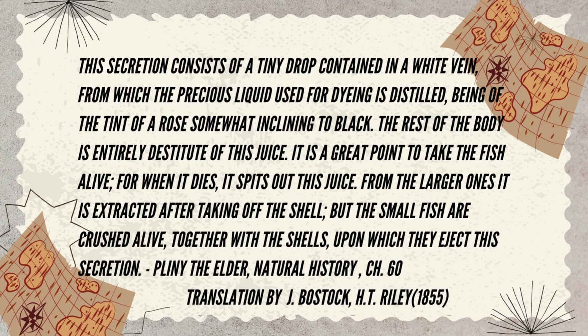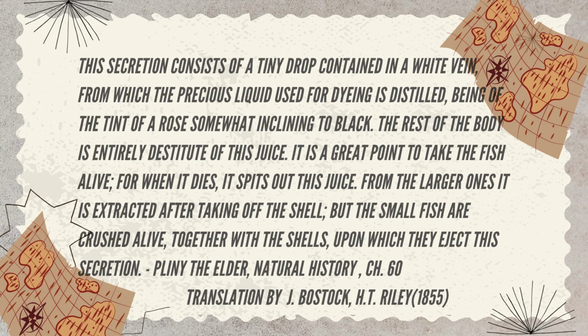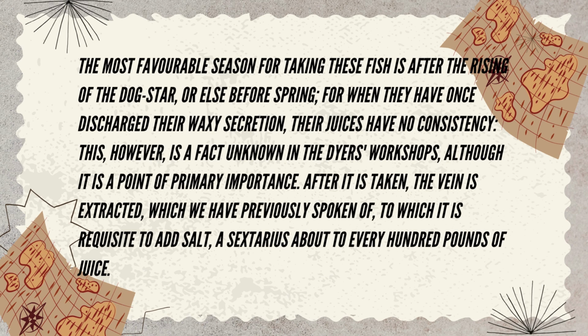So that quote is from Pliny the Elder, like I said, the Natural History, and it's a translation by J. Bostock. It's one you can find online. I pulled this from Perseus, so you can find different translations of it. But it gives you a good sense of how this murex shell was crushed up, and you get this purple dye. This is another quote from Pliny where he goes into the value and the importance of this product and how to get it.